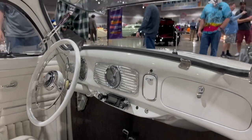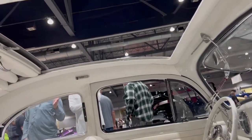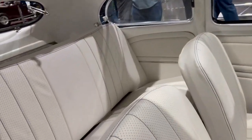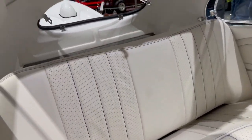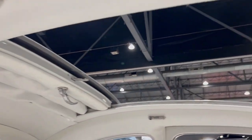Here's the interior. We installed the headliner for him. I believe he did it the first time, right before the show. Moise at West Coast Classic Interiors knocked that out the night before and got it done for the show, so that was kind of cool.